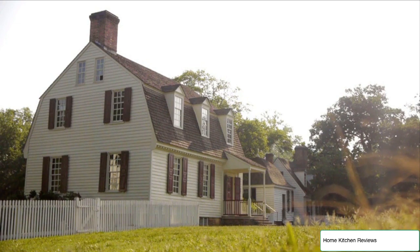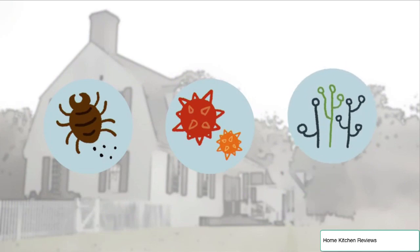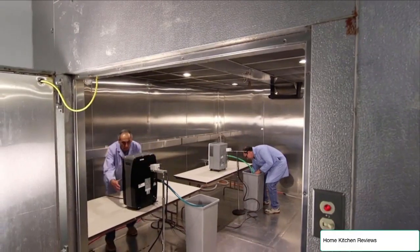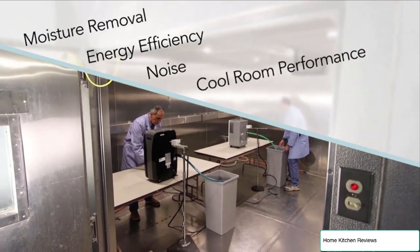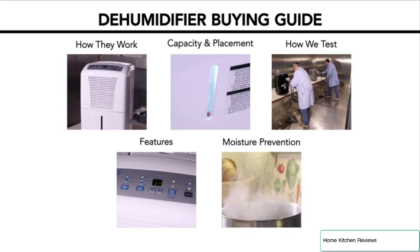Houses with humidity levels above 60% can become breeding grounds for dust mites, mildew, and mold. A dehumidifier can help to significantly improve your air quality. Consumer Reports routinely test dehumidifiers for moisture removal, energy efficiency, noise, and how they perform in cooler temperatures. Here's what you need to know to find the best dehumidifier for your house.